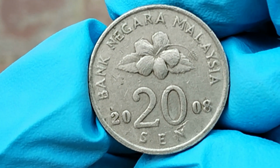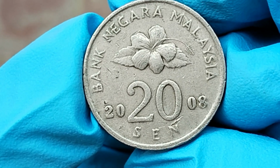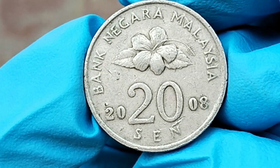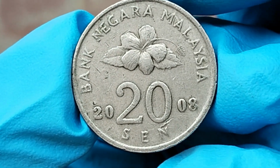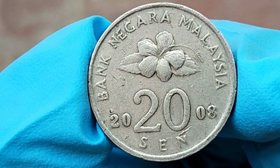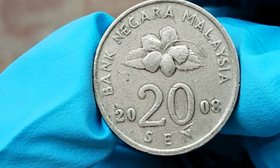With global collectors seeking coins from emerging markets like Malaysia, the demand has pushed the value of this specific coin through the roof. Many coin collectors around the world are beginning to recognize the significance of Malaysian currency in their portfolios, making this coin even more desirable. Many seasoned numismatists also view the 20 cent 2006 coin as an investment. Its scarcity and the fact that it's tied to Malaysia's history make it an attractive piece for collectors looking for something that can appreciate in value over time.